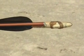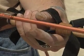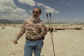You mount the base of the spear, you grip it with your thumb and first finger, and you're armed and ready to go elephant hunting.